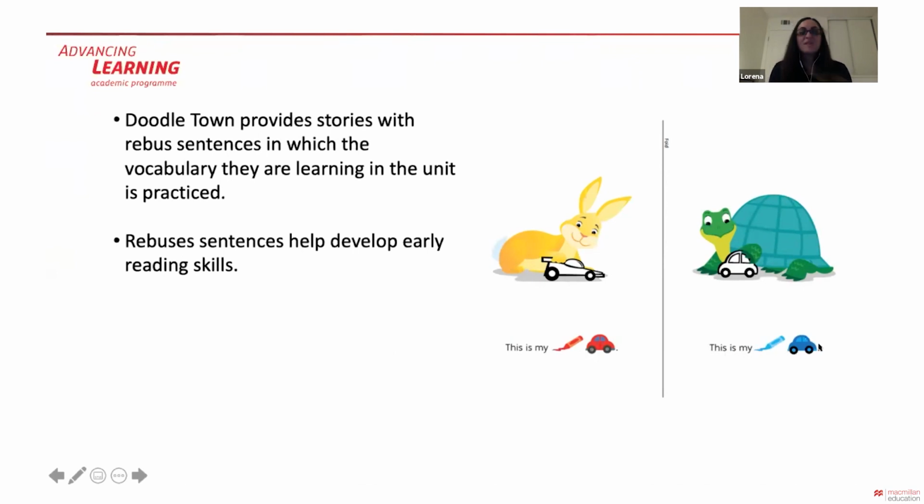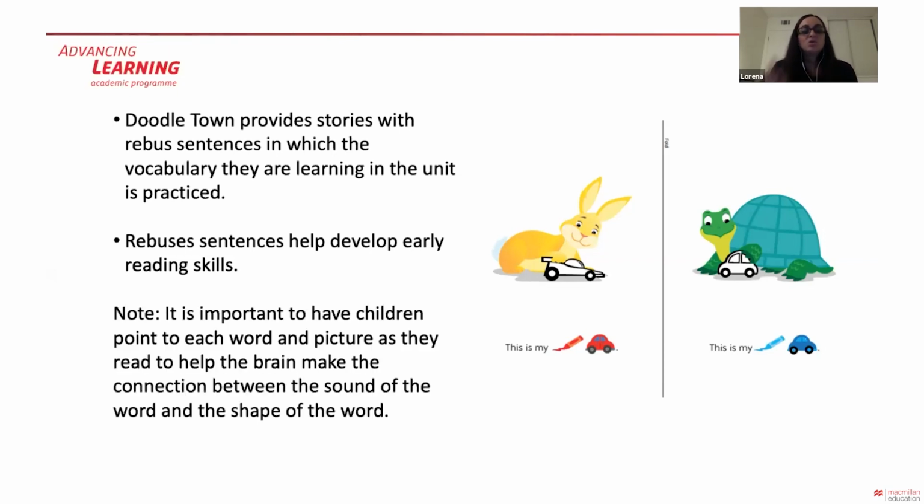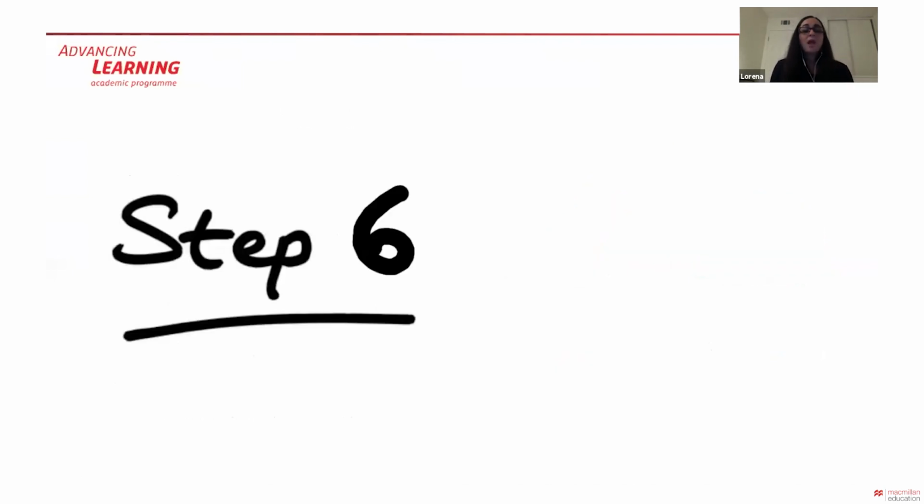Okay, something super important when they start reading is to have children point to each word and picture as they read to help the brain make the connection between the sound of the word and the shape of the word. The brain has to see the word and they have to hear the sound and they have to make the connection. Okay, so that's why it's super important to ask them to point to each picture. Okay, so don't forget to ask them to do that. Okay, now they're learning to read.